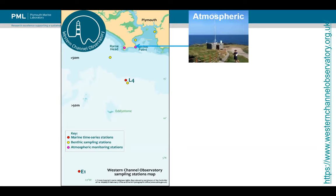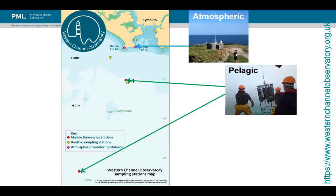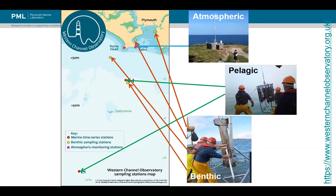We've also got several other parts of the Western Channel Observatory. We've got an atmospheric time series station. We started in about 2014, looking at the atmospheric chemistry. That's the old Trinity House hut, which if you walk around the coast, you'll know very well, and we've been taking measurements there for about the last 7 or 8 years. The pelagic time series I've already mentioned. We take water samples and CTD profiles with depth at the two marine time series stations. There's an image, on a very calm day, of the CTD rosette going over the aft end of the Quest. Then we've got some benthic time series stations, again at L4, one just off Rame Head, one at Cawsand and one at Jennycliff. These comprise the major parts of the time series of the Western Channel Observatory.